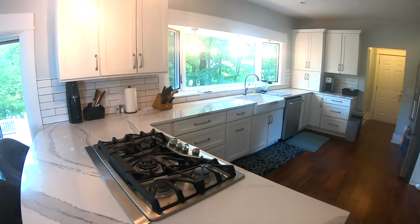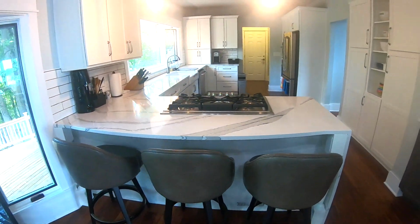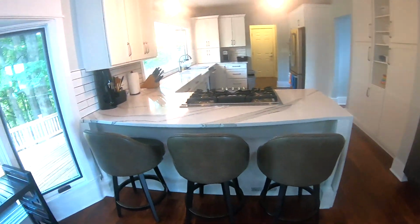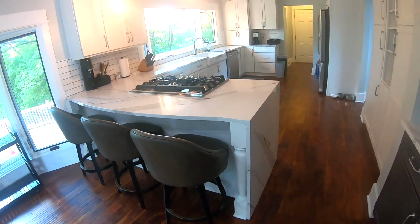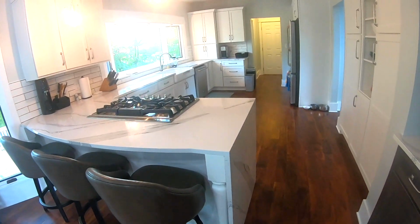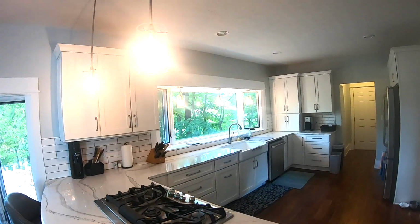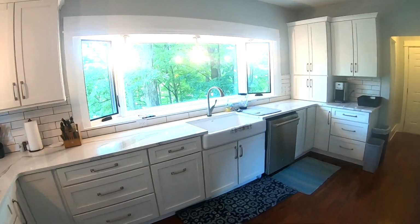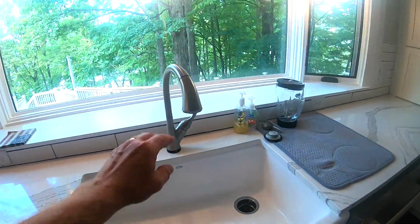So we like the design of this kitchen. It was kind of a narrow kitchen, so we were initially going to go with an island, but this peninsula counter just made more sense. And it's a good solution if you've got a narrow kitchen. And our farmhouse sink. And of course our touch faucet.